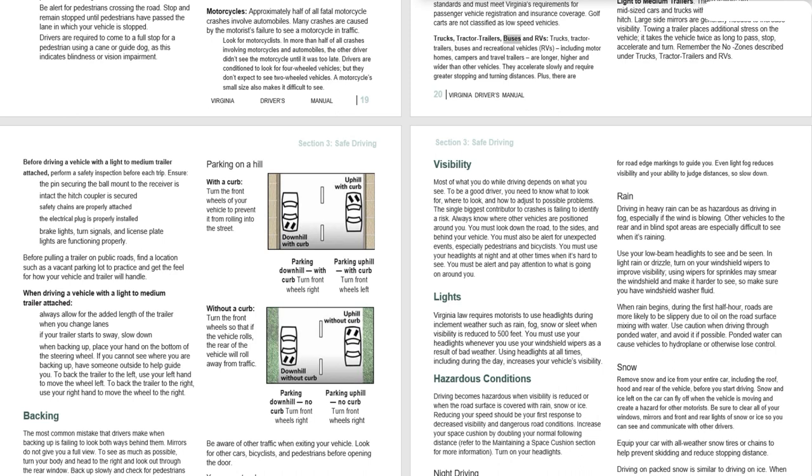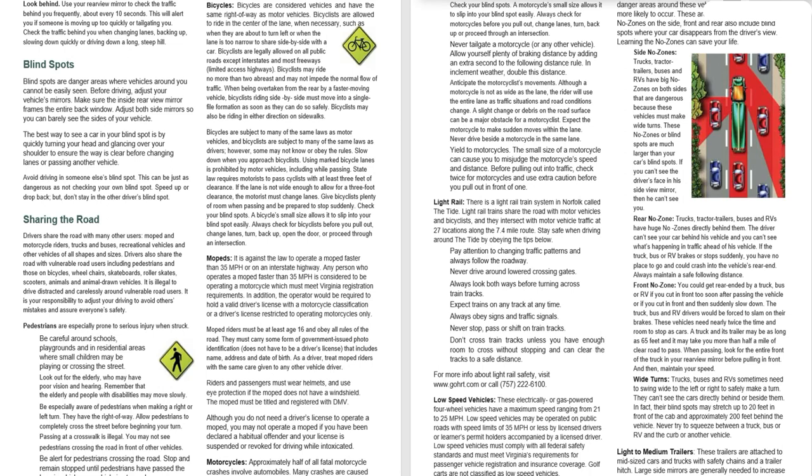Trucks, tractor-trailers, buses and RVs. Trucks, tractor-trailers, buses and recreational vehicles, RVs, including motor homes, campers and travel trailers are longer, higher and wider than other vehicles. They accelerate slowly and require greater stopping and turning distances. Plus, there are danger areas around these vehicles where crashes are more likely to occur. These areas are called no zones. No zones on the side, front and rear also include blind spots where your car disappears from the driver's view. Learning the no zones can save your life.